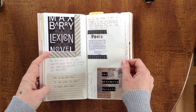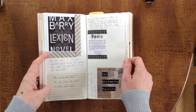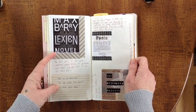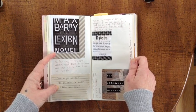And I wanted to be able to have a book journal that was more than me just looking at big blocks of my own handwriting. And for those of you who have said, oh, but you have such nice handwriting, thank you. That is so sweet of you to say. I don't like my handwriting in the slightest.